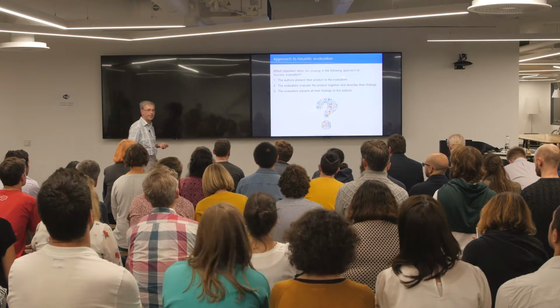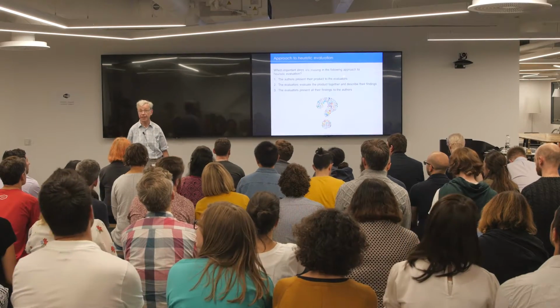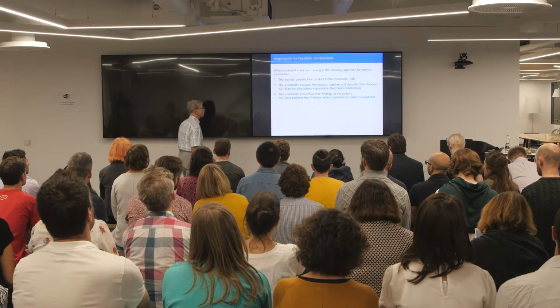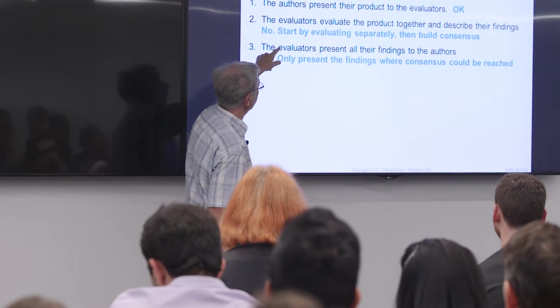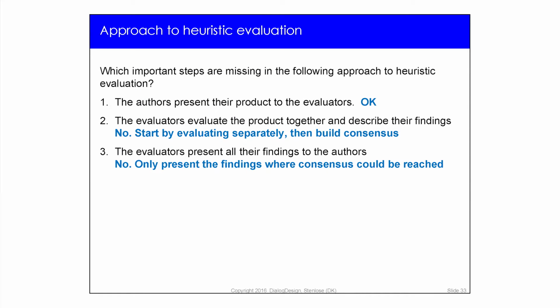Yeah, that is true, but there's something that's even more essential. It's not only the authors, it's stakeholders. No. The team. Present the findings they agree on? Yes, exactly. That's the important part of the consensus building. Start by evaluating separately, then build consensus. No, only present the findings where consensus could be reached.